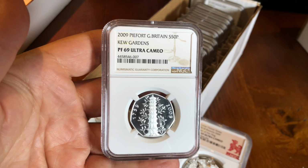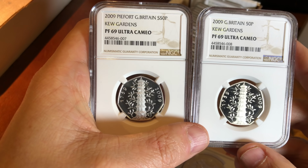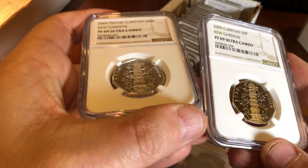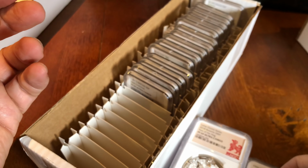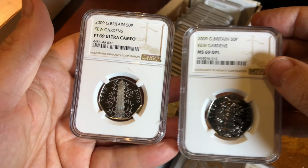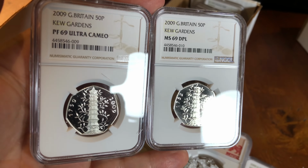So on to the Kew Gardens. As I think I've said before, it's really only the circulation strike that is the real rarity, but there's now a lot of people who collect these and a lot of people who want these Kew Gardens coins. So these ones have been taken out of the proof packs, out of the brilliant uncirculated packs. I think there may be a Piedfort one as well. There were quite a lot of varieties, including the gold that you've seen on other videos. And these are actually amazing, really. MS69 DPL. I think there's very few of these that have been graded.